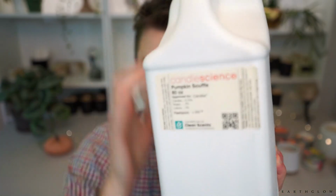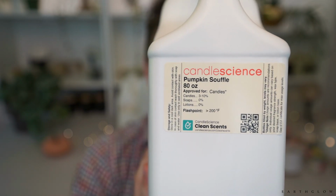And in my number one spot for my favorite harvest fragrance of all time, we have Pumpkin Souffle by Candle Science.